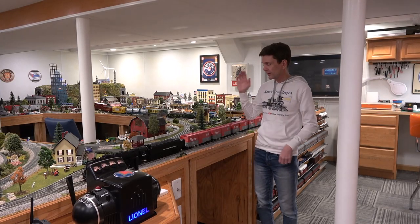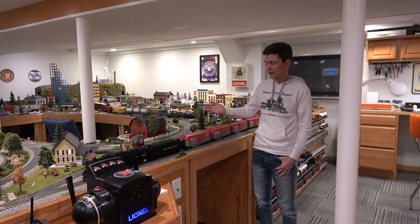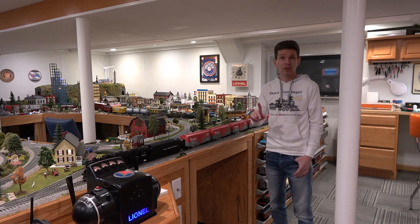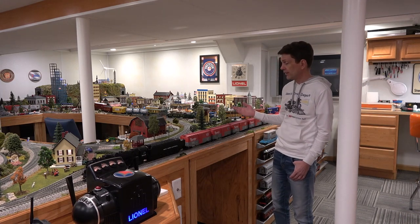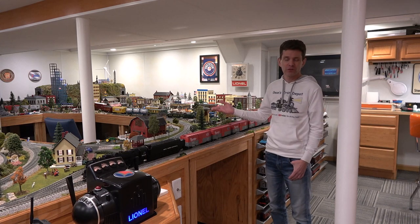Guys, that's it for the New York Central Pacemaker Freight Set, or what they call the Expansion Set. Again, you get five boxcars, one of which is a Vision Line boxcar, and you get the caboose at the end there, which is lighted. No smoke, just lighted. And that's it. And it's got some nice features for the Vision Line boxcar, pretty much the same as most of them.